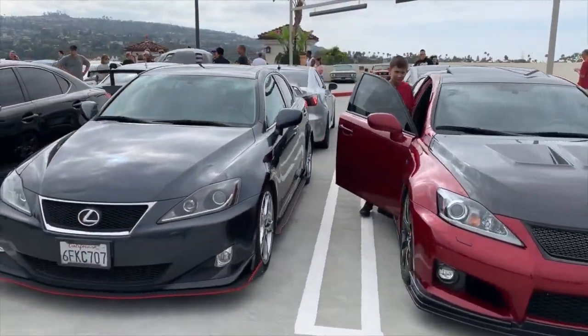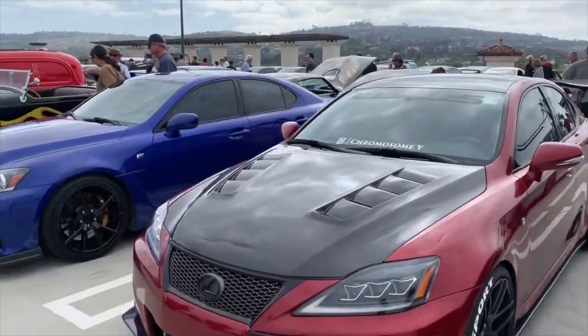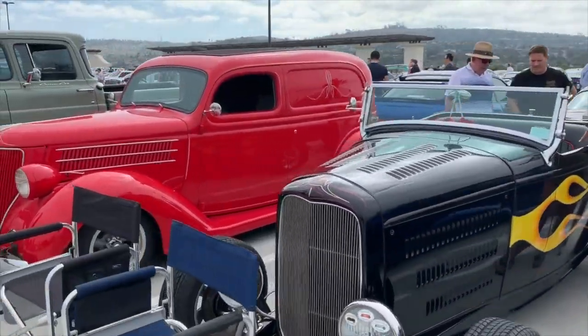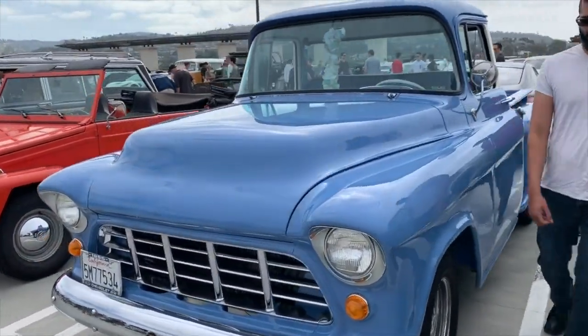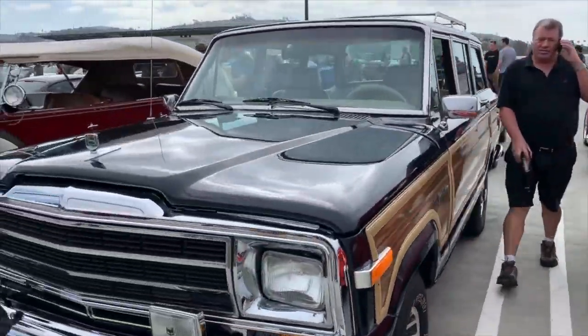Rival Lexus, all through here. One through here removed, it says. Yeah, they're a great car and really nice engine in those things. 32, Ford delivery, nice looking F100 next to a really nice 55 Chevy. Thing and a Grand Wagoneer both belong to John.